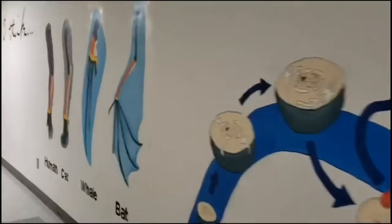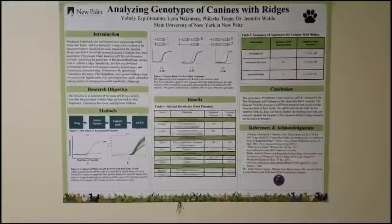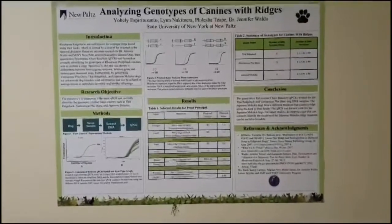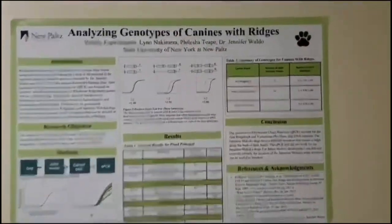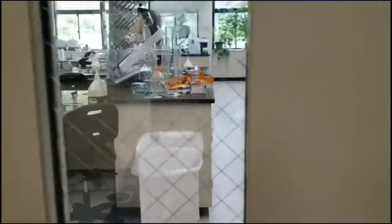There's a lot of cool paintings throughout the building of a bunch of students about different aspects of biology that they really like. This is an example of a Gen Bio lab. It's not that exciting, but I was there my freshman year. This is also an example of research that's been conducted here, and if you look really, really closely, you might notice that the research was done by Felicia Teep, who is an alum of the New Paltz Women's Basketball Program.